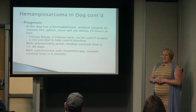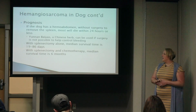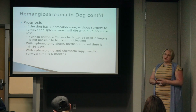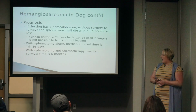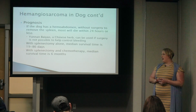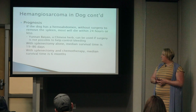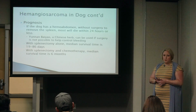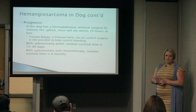So prognosis, unfortunately, this is one of the worst cancers that we typically see. If they have a hemoabdomen without surgery, they typically will die within 24 hours. I have, in some cases where surgery was not possible, used a Chinese herb called Yunnan Baiyao, which is just given orally. Sometimes it will help control bleeding and give them a little bit more time. Just kind of depends on how much blood they already have in the abdomen and how much blood they've already lost.